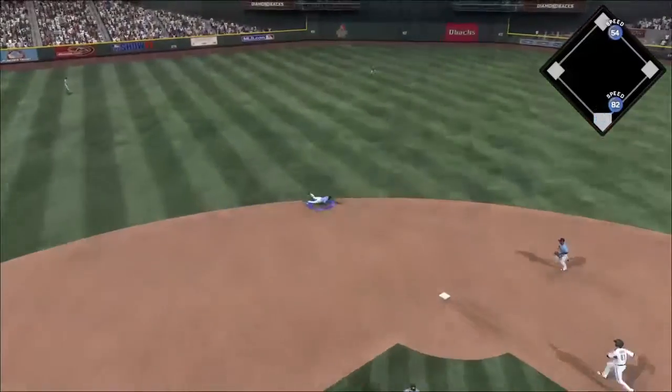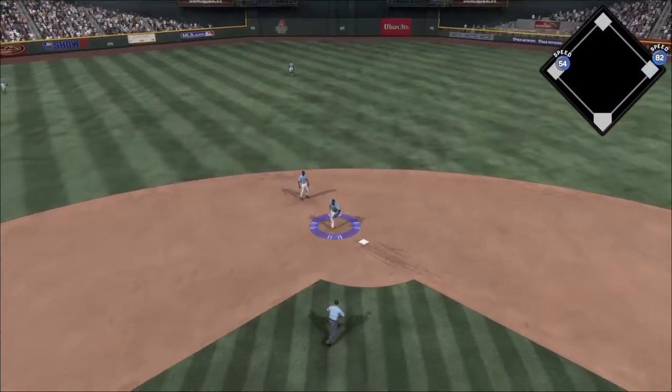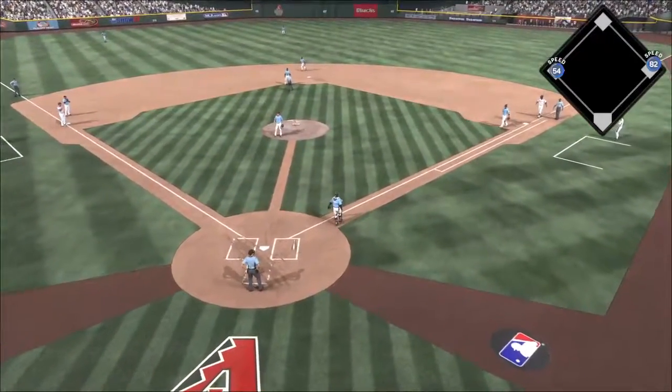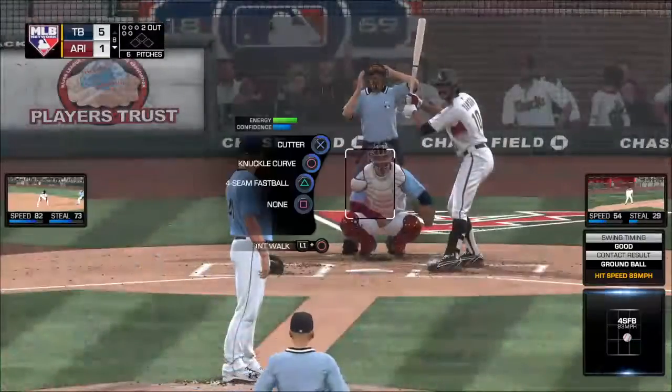On the ground up the middle. Oh, look at the Wizard. Not able to make a play, though, and now they'll be met at first and second with nobody out. So now they'll have runners on the corners with 2 away. Stepping into the box.